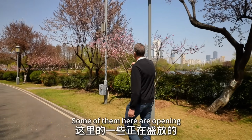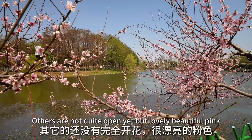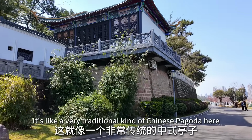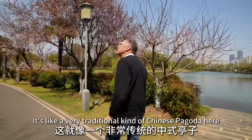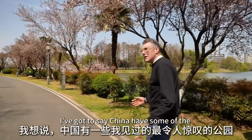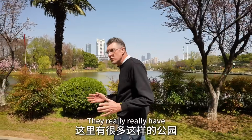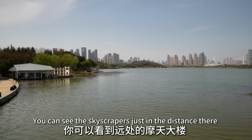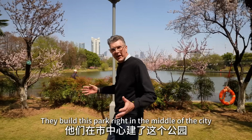Some of them here are opening, others are not quite open yet, but lovely, beautiful pinks, really, really nice. Wow, look at this as well, like a very traditional kind of Chinese pagoda here. It's beautiful. I've got to say, China have some of the most amazing parks I've ever seen. They really, really have. And this is right in the middle of a city. You can see the skyscrapers just in the distance there and over there. And they built this park right in the middle of the city.